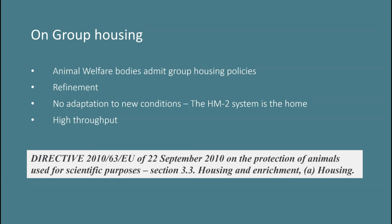Refinement. Housing the animals in social groups complies with the 3 R's as well. Yeah, and that's on refinement, of course. Minimizing single housing. Sorry.